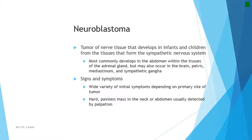Neuroblastoma. It is a tumor of nerve tissue that develops in infants and children from the tissues that form the sympathetic nervous system, and most commonly develops in the abdomen within the tissues of the adrenal gland, but may also occur in the brain, pelvis, mediastinum, and sympathetic ganglia. The signs and symptoms: wide variety of initial symptoms depending upon primary site of the tumor. You may feel a hard, painless mass in the neck or abdomen, usually detected by palpation.